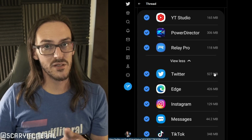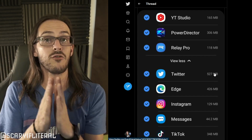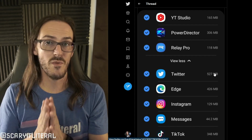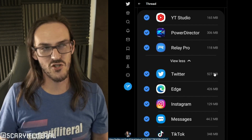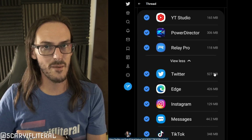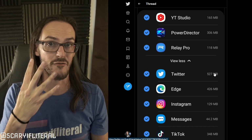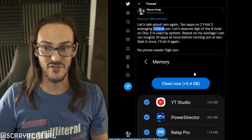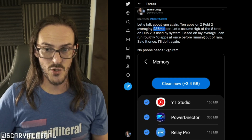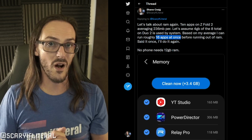But then you have to contend with the fact that all 8 gigs or 12 gigs, whatever amount of RAM, is not free, because a lot of it is used by the system. So let's assume the system is using half of your RAM, which is roundabout correct. Let's say we're dealing with an 8 gig RAM system. 4 gigs is being used by the system, leaving 4 gigs for apps. Well, what does that mean? That means if each app is averaging 236 megabytes, you can have roughly 16 apps open at once before running out of RAM.